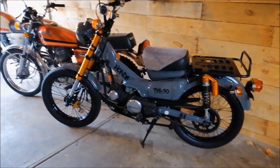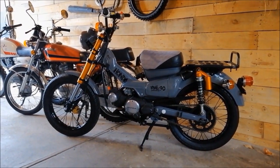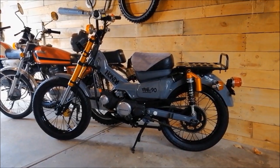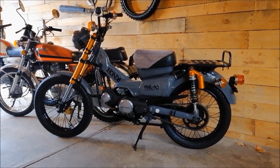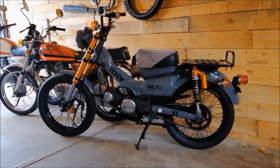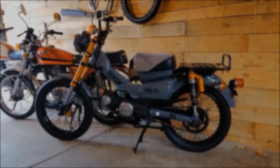But yeah, guys, that's the CT90. It looks complete, and it pretty much is complete. It's just a couple of little things that are stopping me from getting this going. So unfortunately, unless a miracle happens in the next day and a half, this thing will be sitting in the shed for Syds Run.